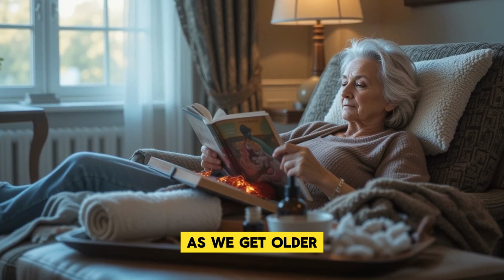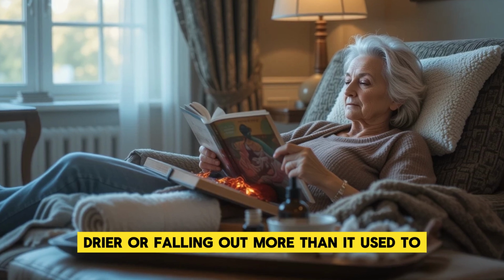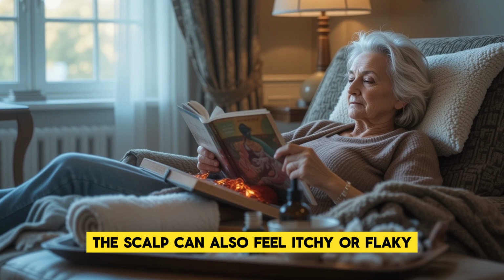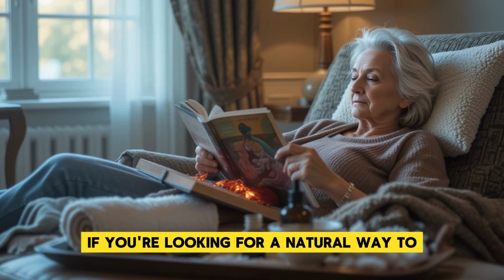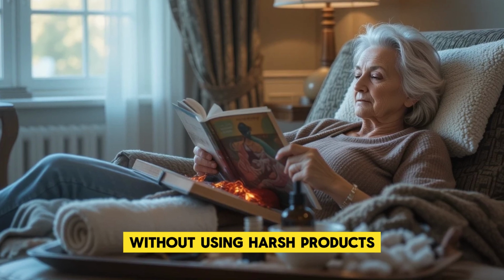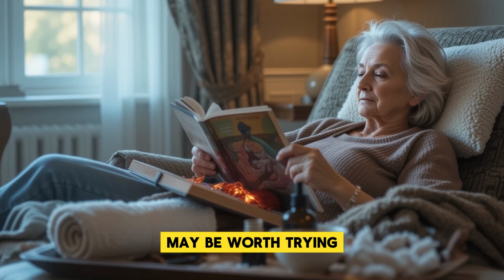As we get older, it's common to notice our hair becoming thinner, drier, or falling out more than it used to. The scalp can also feel itchy or flaky, especially with age-related dryness. If you're looking for a natural way to support your hair and scalp without using harsh products, the combination of castor oil and baking soda may be worth trying.